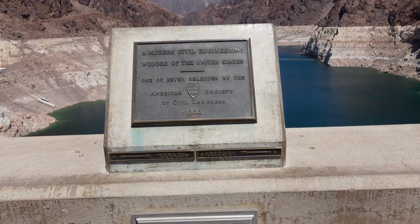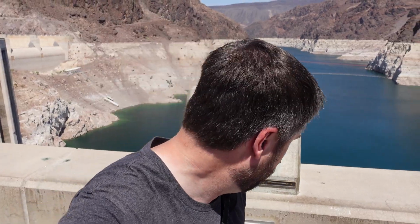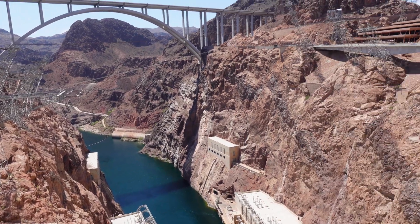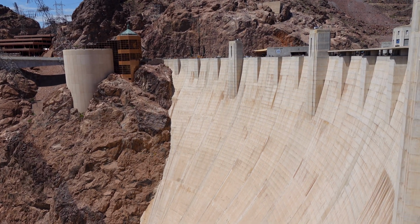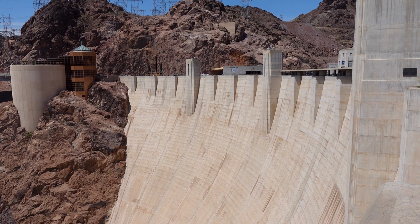So I was wondering where it was, but this is the official state line, I think, between Nevada and Arizona. Right here. I've got one foot in either state, I think. Some more amazing views. Every single view is worth seeing. And look at that. You can really get a good look at the dam. With each, you can see this thing curves quickly, so it doesn't take long to get out in front of it.